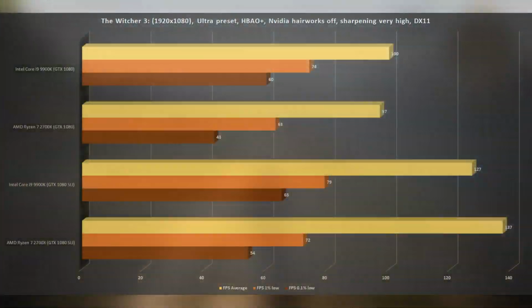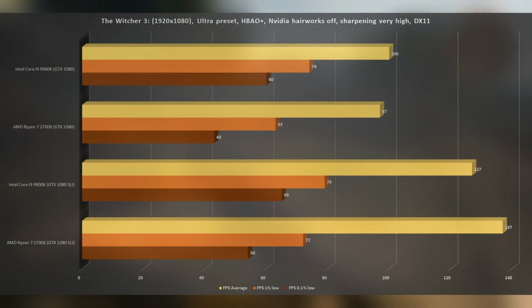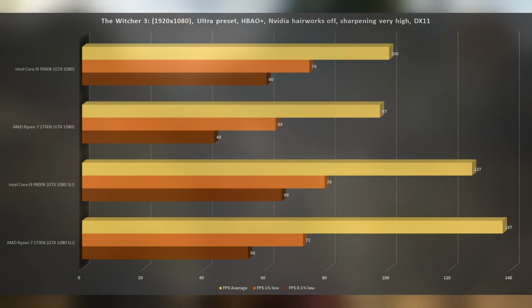So let's move over to the next game, which is The Witcher 3. This was run on Ultra Preset, HBAO Plus, Nvidia HairWorks was turned off, sharpening on very high, DirectX 11, of course. This game has native SLI support, but as you can see, it doesn't scale up to 100%. But it will get you a decent performance improvement overall.